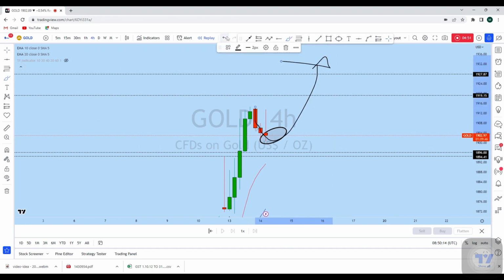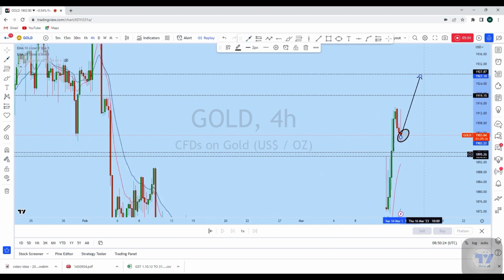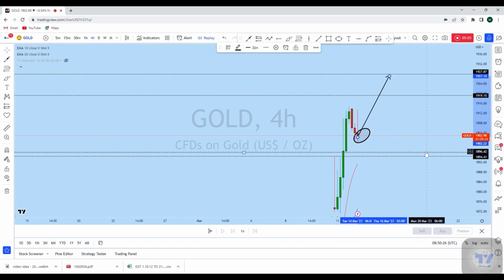As soon as we find a suitable entry opportunity on the close of this candle, according to the rules of our strategies, we'll consider going long on gold with a high probability trade setup with our students.